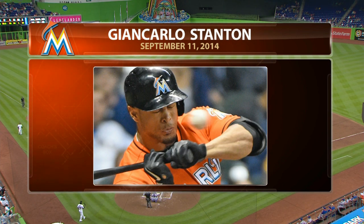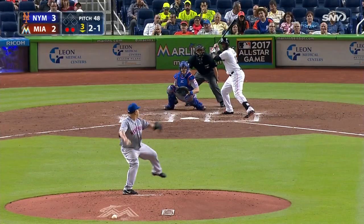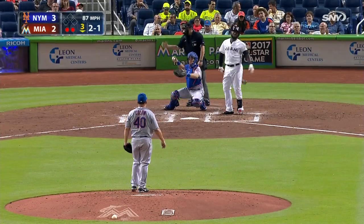That's one of the scariest things that can happen in baseball. And we saw it go the other way last night. The Diamondbacks pitcher Archie Bradley getting hit by Carlos Gonzalez's line drive right in the face. Fortunately, he seems to be okay.